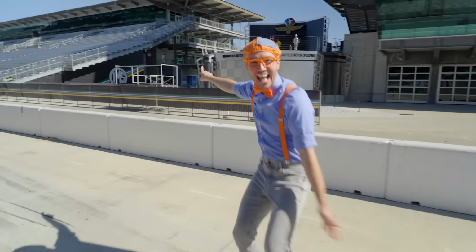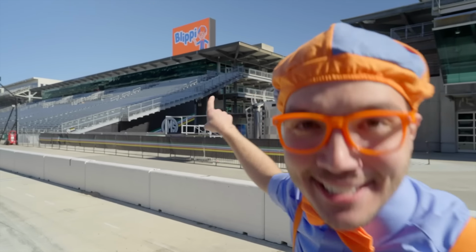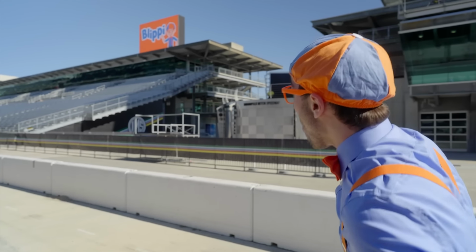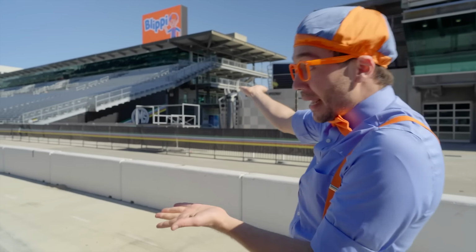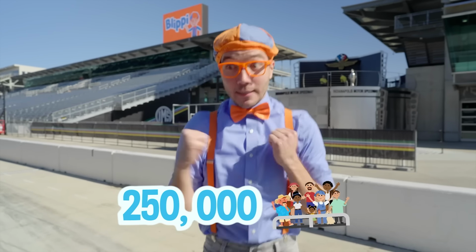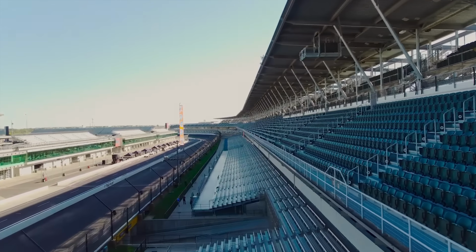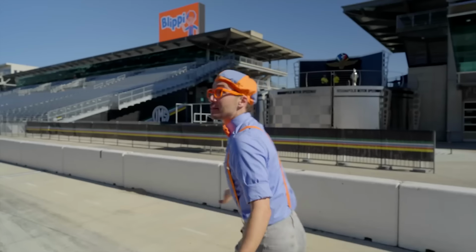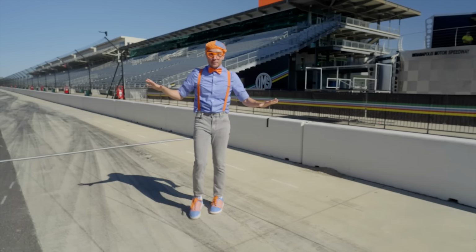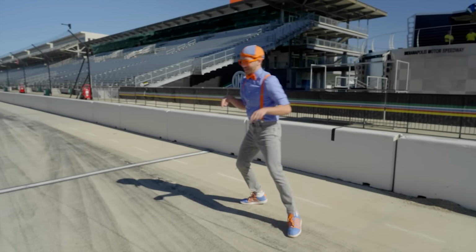Look at it. Hey, do you know who that is? It's me. They even have my name here. Wow. And look what's under me. A lot of seats. Yeah, this is a really big track. So they have lots of seats so they can have lots of people. 250,000 people. That's a lot of people. Wow. This place is so huge. I bet a lot of people and a lot of cars will go here.